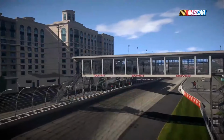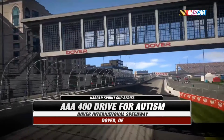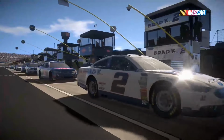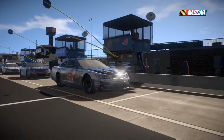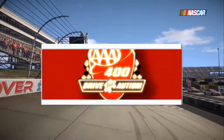The Monster Mile, located in Dover, Delaware, is a handful for veterans and rookies alike. This one-mile concrete oval is a self-cleaning racetrack with banking so high, it's described as a roller coaster ride by the drivers. Momentum is a key to winning at Dover, but Miles the Monster lurks around every corner, waiting for you to make a mistake.